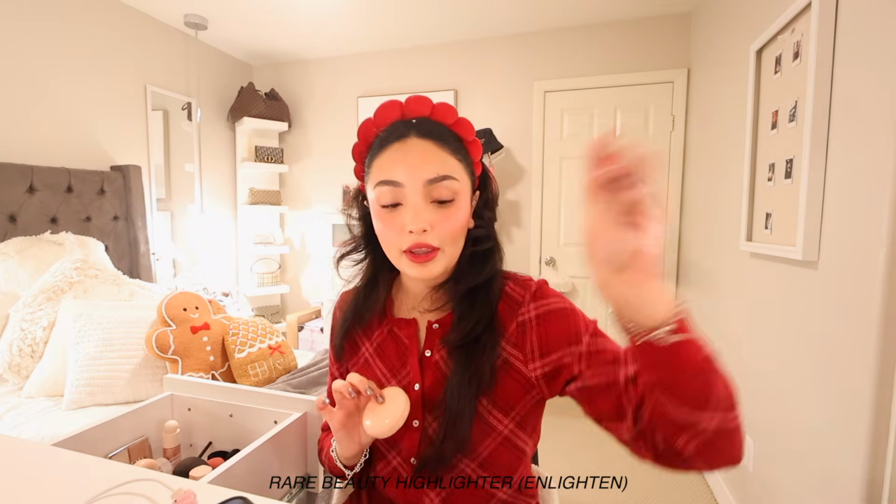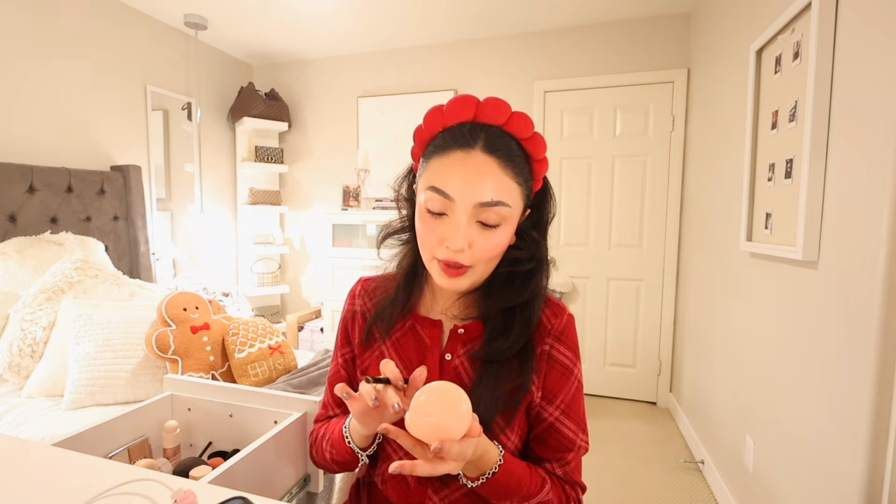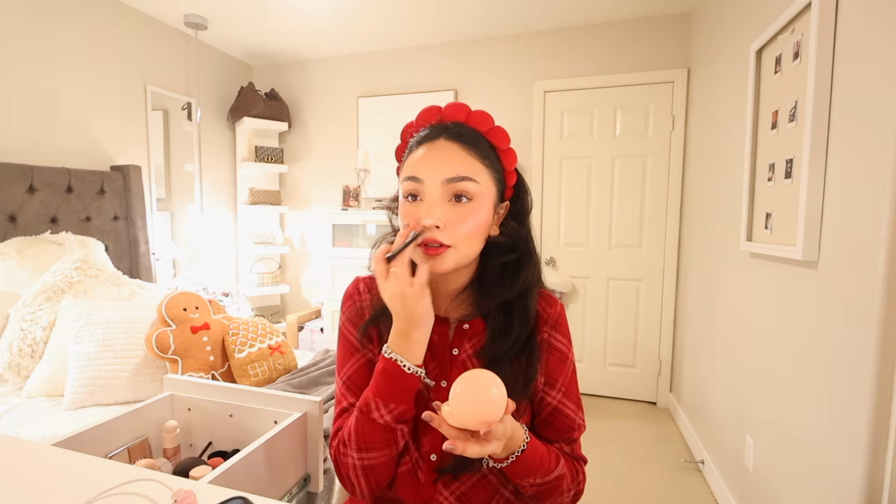I'm gonna go in with a white highlight. I feel like that's more the vibe at this time of year, more of an ivory pearl type of highlight, not so much a gold champagne color. Center of my nose here. Cute, gorgeous. Now for the part besides the blush that I think really makes this look, the eyeshadow.